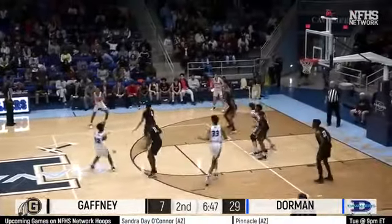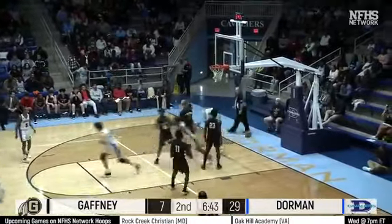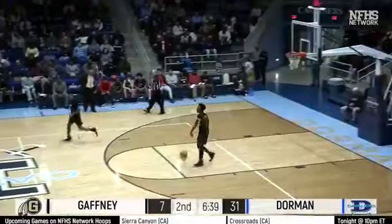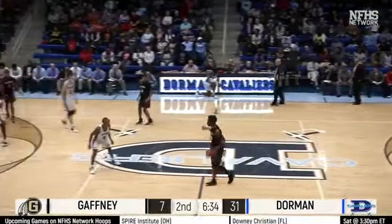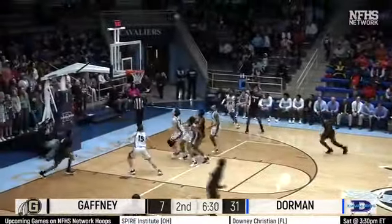So Malik Phillips, the 6'3 junior, hit the second free throw, and there is P.J. Hall, a little jumping skyhook action. 6'9", Tyler. I don't know how you keep him out of that spot, but he'll score all night from there. 31-7, Dorman, the two-time defending 5A state champ.